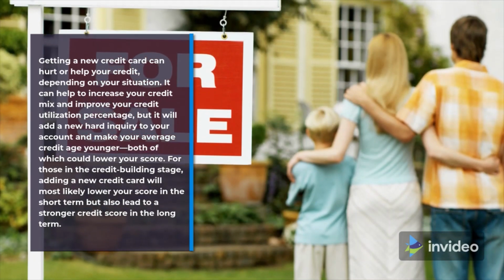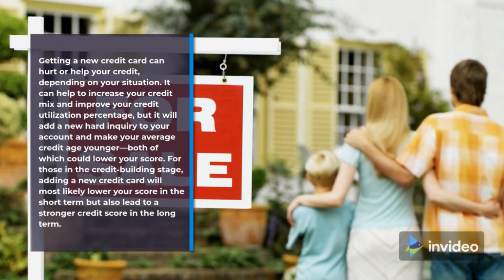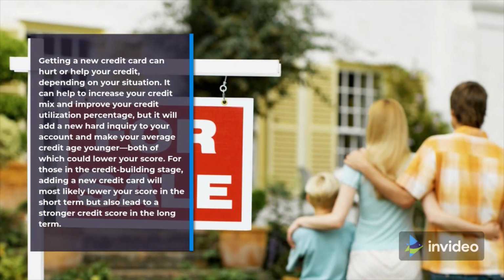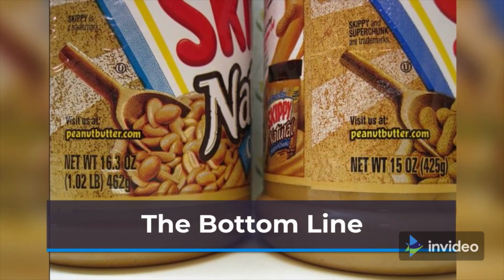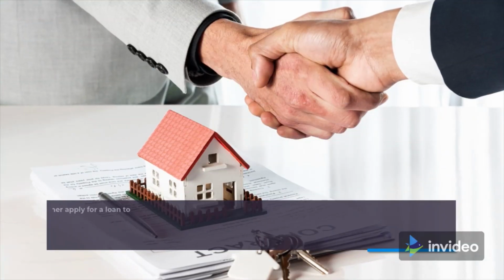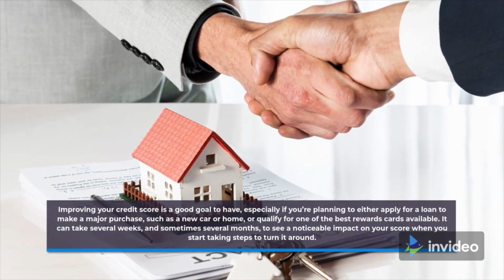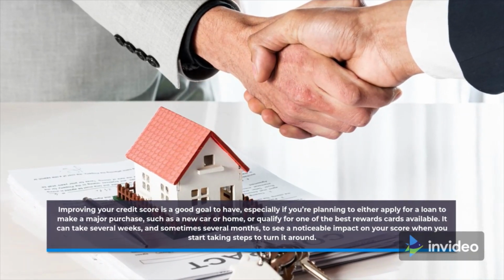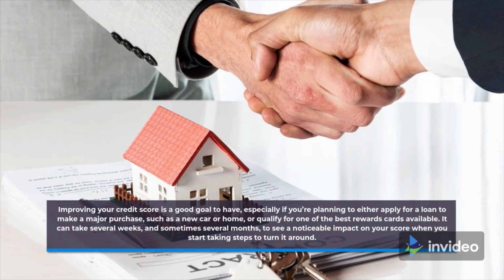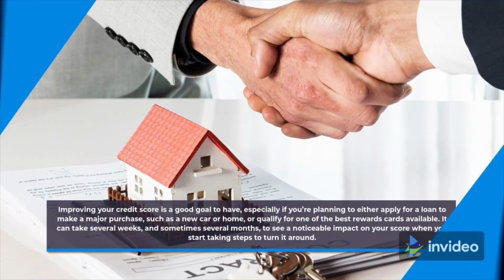The bottom line: improving your credit score is a good goal to have, especially if you're planning to either apply for a loan to make a major purchase, such as a new car or home, or qualify for one of the best rewards cards available. It can take several weeks, and sometimes several months, to see a noticeable impact on your score when you start taking steps to turn it around. You may even require the aid of one of the best credit repair companies to remove some of those negative marks. But the sooner you begin working to improve your credit, the sooner you will see results.